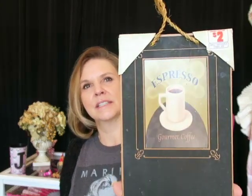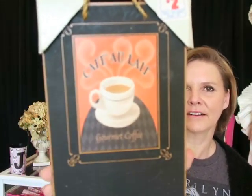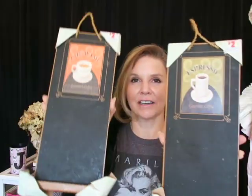Okay, and then these I think are going to go down in the guest house as well. It looks like she might have got them at the dollar store, but they're little chalkboards that say espresso and cafe au lait or whatever. I don't know how to pronounce it, gourmet coffee. But they're two little chalkboards, and it has a little tray at the bottom for chalk. And they're marked $2. I don't know if that's what she paid for them, but they're from Family Dollar Store.